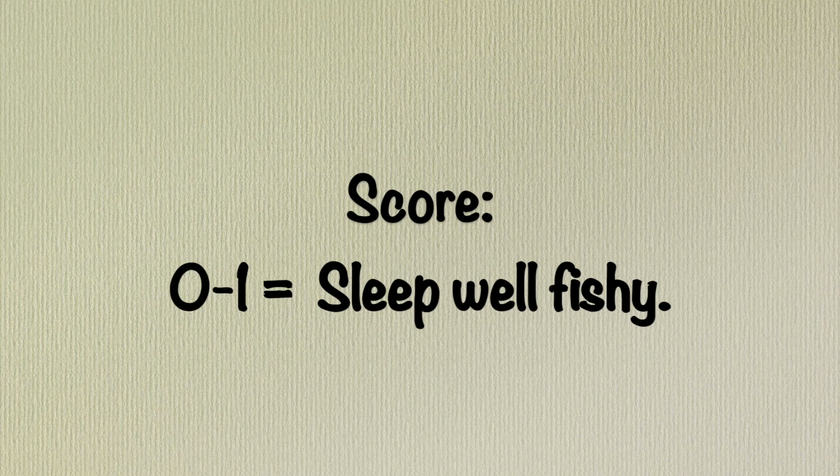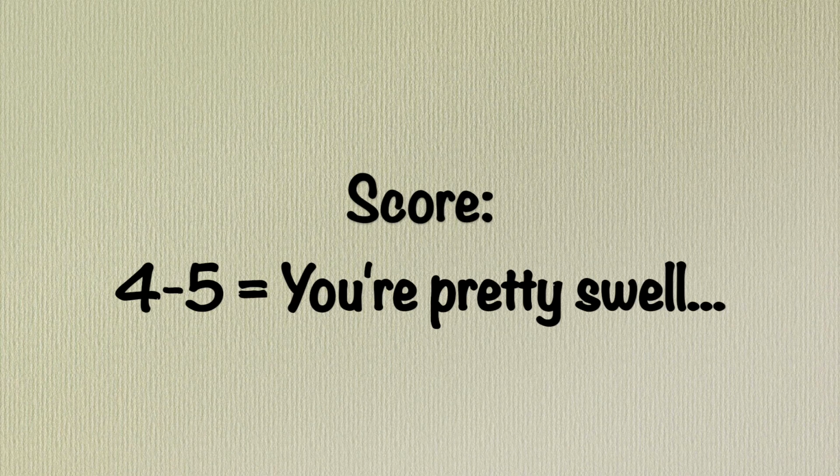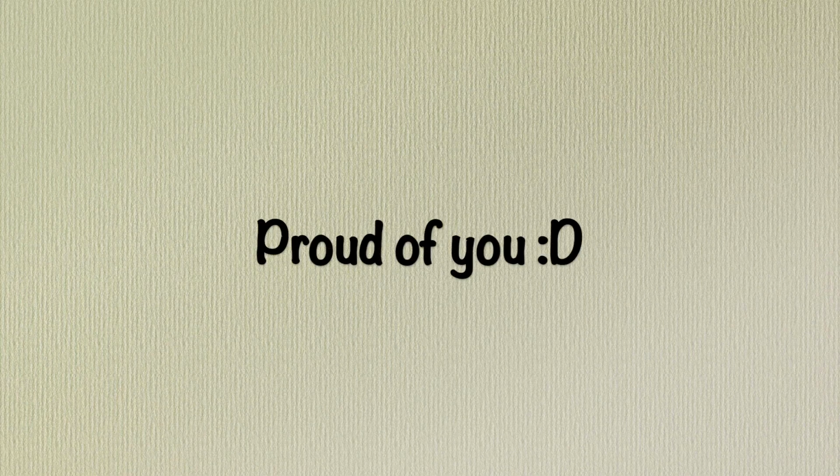If you scored 0 to 1, then you're sleeping with the fishes now. If you scored 2 to 3, then you might be alive, but you'll be sticking to the tropics from now on. And if you scored 4 to 5, terrific work! As a reward, I was going to pay for you to take a first-class cruise to anywhere you wanted. But I know you're above such things, so instead I'm sending you positive vibes. You're welcome.